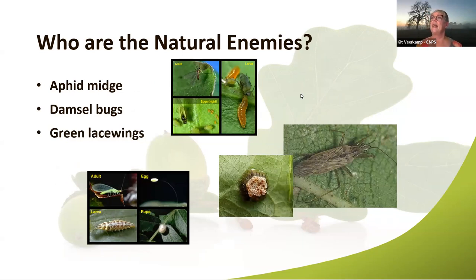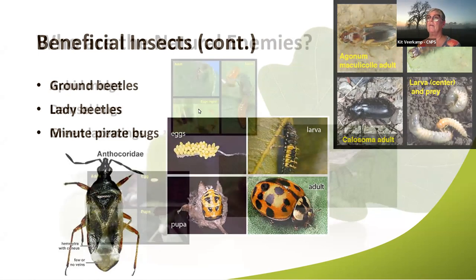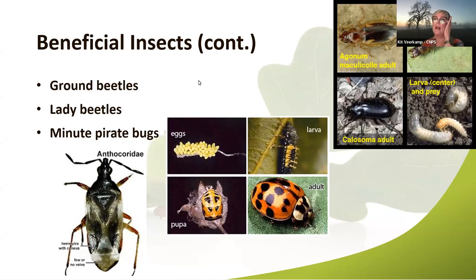So we're going to look at a few of these natural enemies just to familiarize yourself with them and the diversity there. We have aphid midges, damsel bugs, and green lacewings. You can see the different stages in their lives. And the unique thing is that they're not affected just as adults or just in their larval stages. They may be most effective at one particular stage, but they're effective also in their other stages. Lady beetles are one. So we've got our ground beetles, our lady beetles, and the minute pirate bugs.